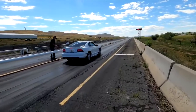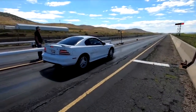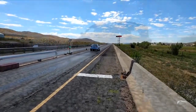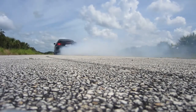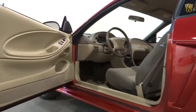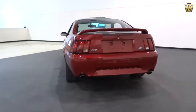The styling did not change from 1994 to 1998, save for the taillights. 94 and 95 had vertical slotted taillights, and the 96 to 98 had a more traditional Mustang-style 3 horizontal slots. The SN95 was given a major facelift in 1999. The New Edge Mustang was unofficially called the SN99. The roof, interior, and basic platform remained the same, but all the curves were straightened following Ford's new design language.